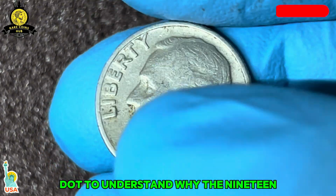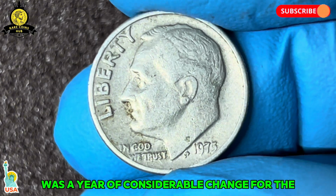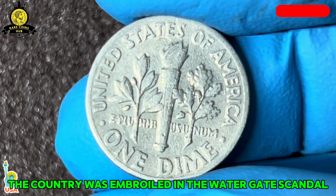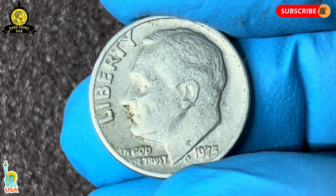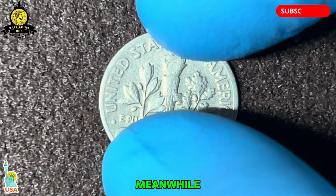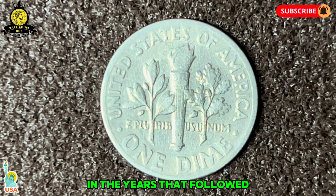To understand why the 1973 dime is so remarkable, we must first go back to the era in which it was struck. The year 1973 was a year of considerable change for the United States, both politically and socially. The country was embroiled in the Watergate scandal, which would eventually lead to the resignation of President Richard Nixon in 1974. The Vietnam War was winding down, though the long-term consequences of the conflict would still be felt for years to come. Meanwhile, the American economy was grappling with issues such as inflation and the oil crisis, which would bring about significant economic shifts in the years that followed.